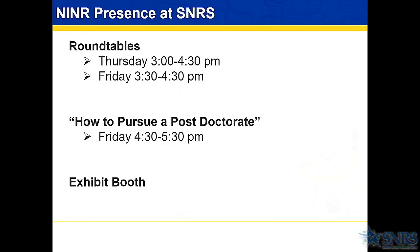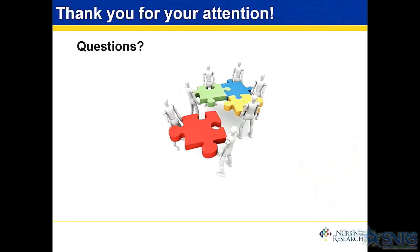Our presence here at SNRS includes round tables. There'll be another one this afternoon. Also, we'll be at the How to Pursue a Postdoc today, 4:30 to 5:30, and we have some scheduled times at the exhibit booth. And I'll be happy to answer questions at the end of the presentations.